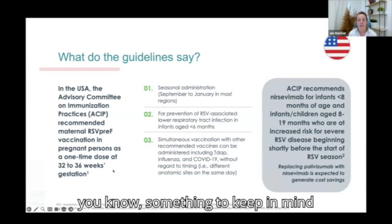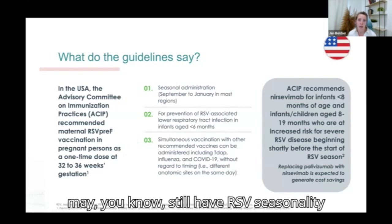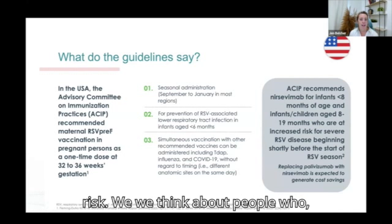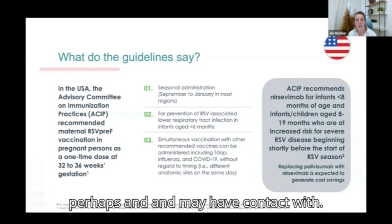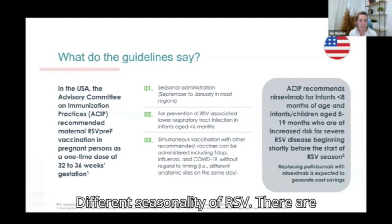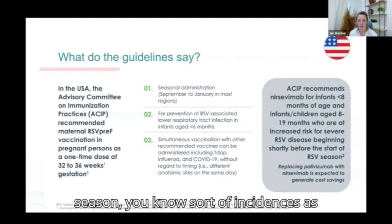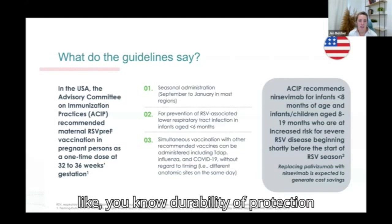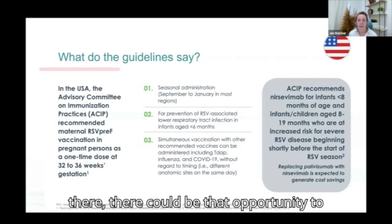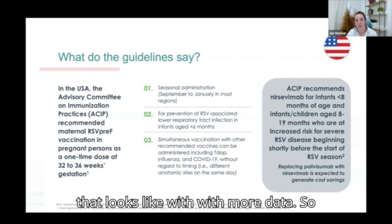But it is something to keep in mind that seasonal administration does miss immunizing those individuals who may still have RSV seasonality risk. We think about people who travel to the Southern Hemisphere perhaps and may have contact with different seasonality of RSV. There is the potential, of course, for out of season incidences as well. And when we think about things like durability of protection, there could be that opportunity to have some ongoing protection as we have more information about what that looks like with more data.